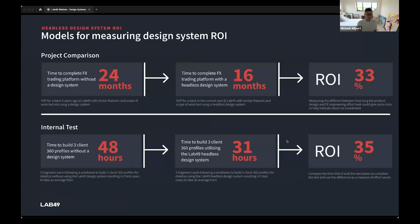One of the important things I think is the return on investment. And we run a test where we can take a piece of functionality and we get 5 engineers to code it, both one team of engineers with a design system and one without. And then we're able to measure that return on investment.